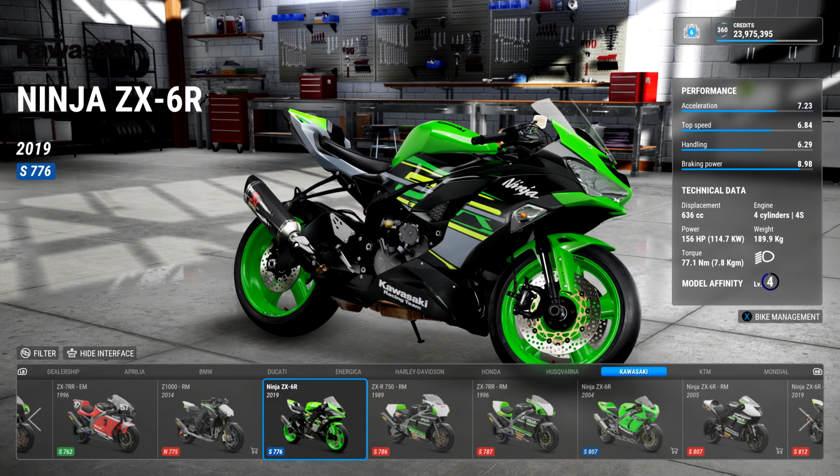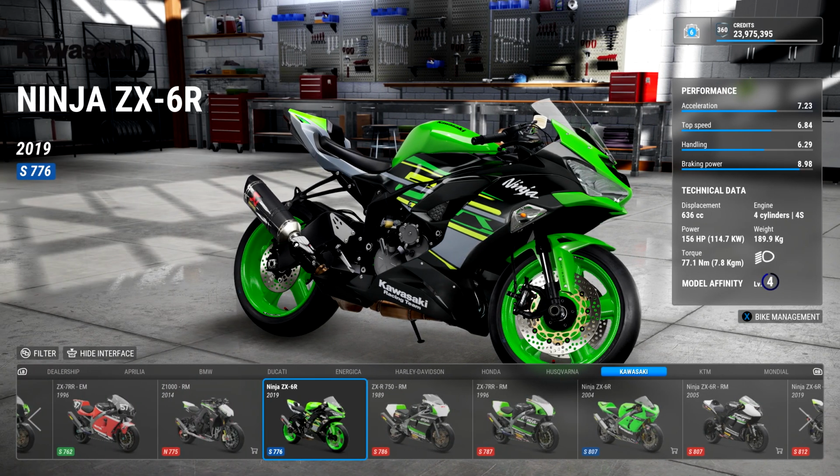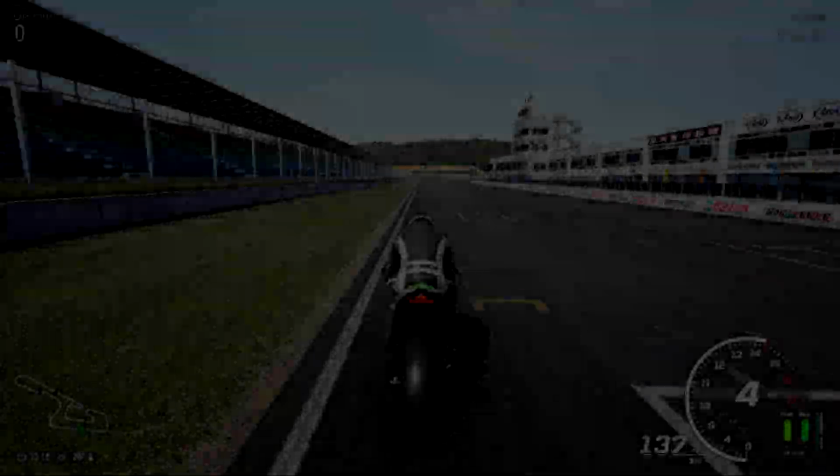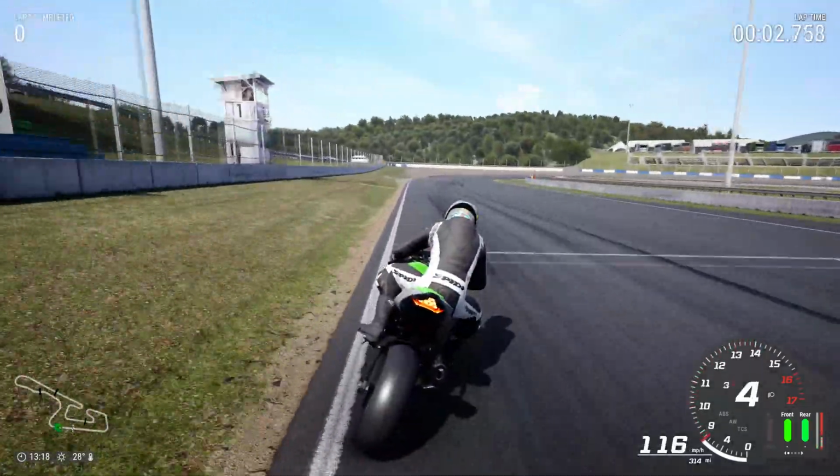Today we're going to be doing a comparison of the Kawasaki Ninja ZX-6R and the Suzuki GSXR600. But first we are going to be focusing on the Kawasaki Ninja, and then we'll be taking a look at the Suzuki. So looking at the Kawasaki, acceleration of a 7.23, top speed of 6.84, handling 6.29 and braking at 8.98. So let's see how we crack on with the Ninja first, and then we'll bounce over to the Suzuki when the time comes.